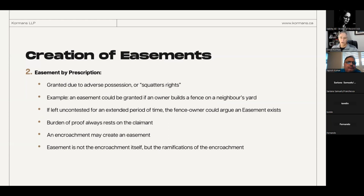Let's say it goes a yard or 3 feet into the neighbor's property because that's where the fence was built. And it was left uncontested for an extended period of time. Usually it's at least a 10 to 15-year period that it has to be left. During that time, it was uncontested. No one complained. The fence was there.